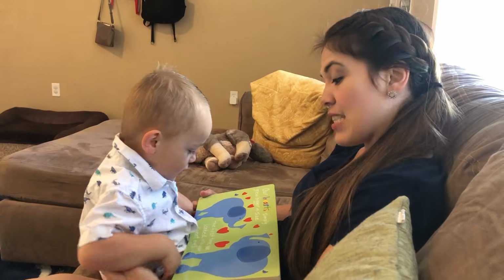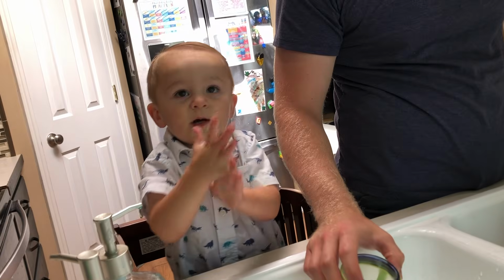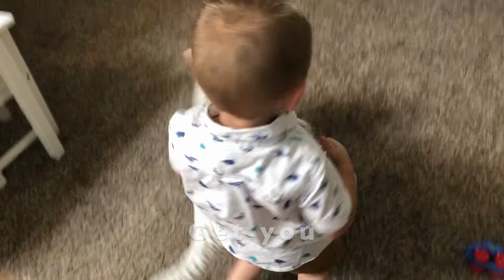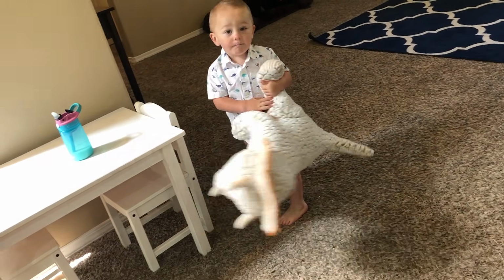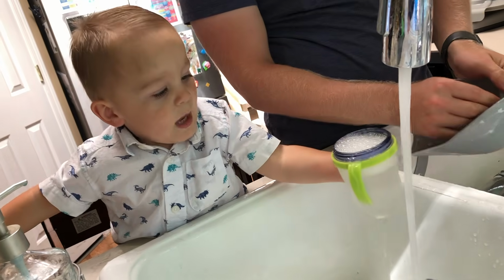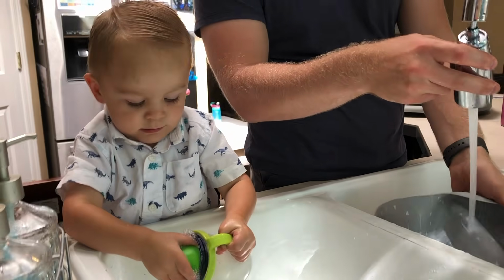That's right. This is the big elephant, and this is the small elephant. Watch the... You're going to wash your hands? You want the dinosaur to get you? Yeah. Can you say, dinosaur, get me? Here he comes! You are helping with the dishes, huh?